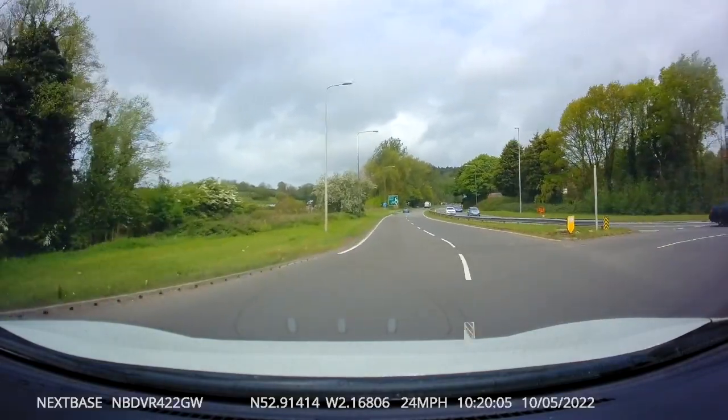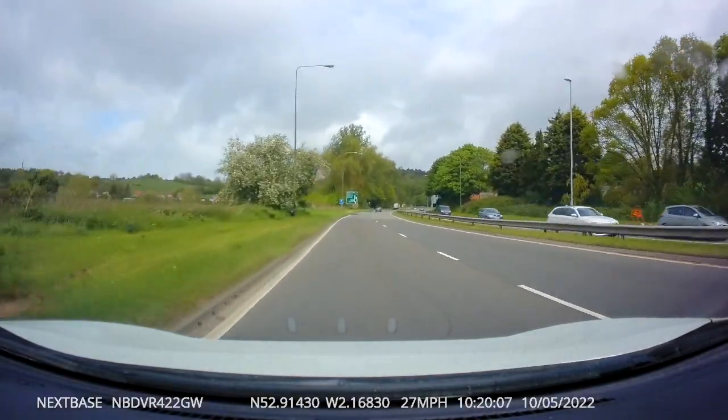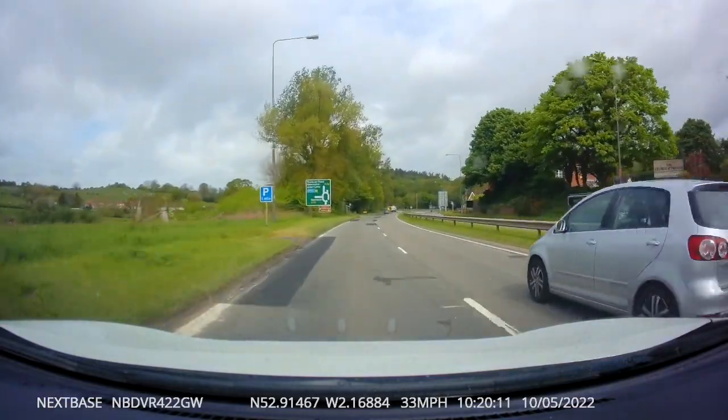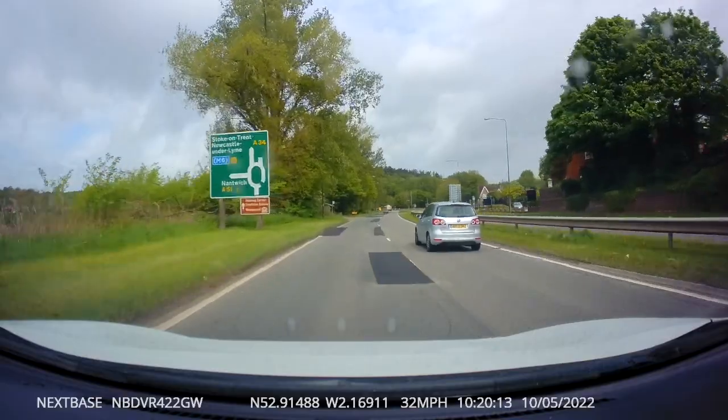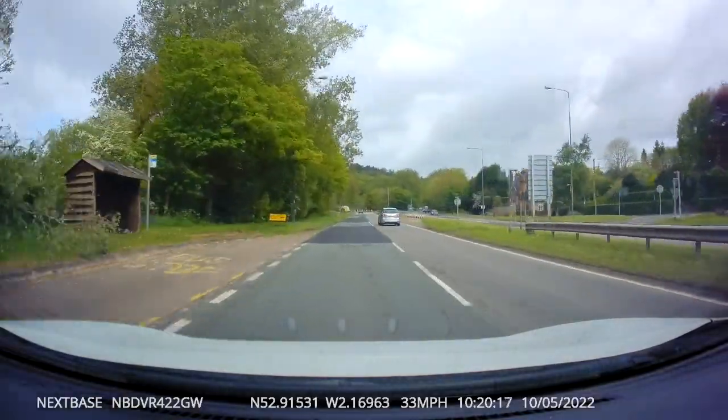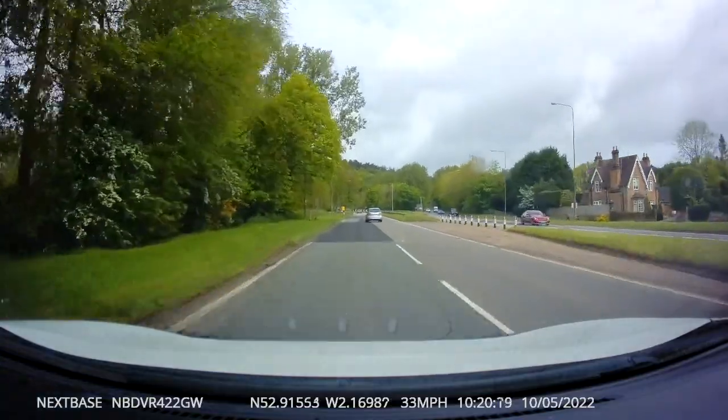A bit more left lane, can you see? Continue straight on, then use the left lane to keep left onto the... And then you want to go straight ahead here again.